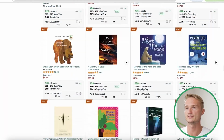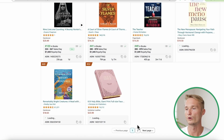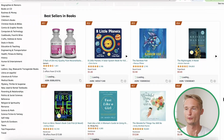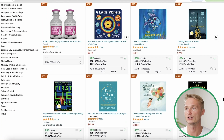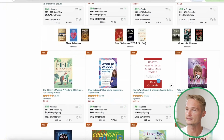What else am I seeing here? I'm seeing a lot of kids books. I'm seeing self-help, health. So all of this is informing me about where there is a lot of demand, in which directions there is a lot of demand. So more kids books, space for kids, Bible in 52 weeks, Taylor Swift.